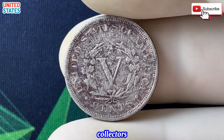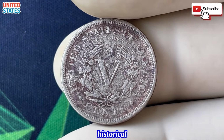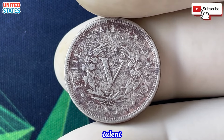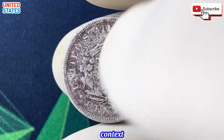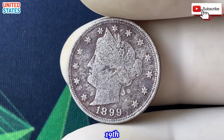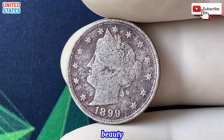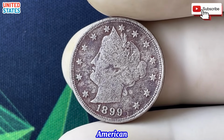For collectors, the 1899 Liberty Head nickel is a coin of significant historical and artistic value. Its design is a testament to Barber's talent and the craftsmanship of the U.S. Mint, while its historical context offers a glimpse into the cultural and economic climate of the late 19th century. Coins from this era are cherished not only for their beauty but also for the stories they carry, connecting us to a pivotal time in American history.